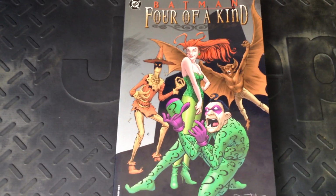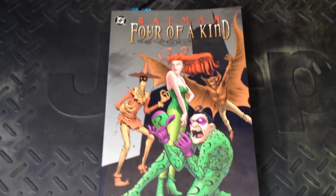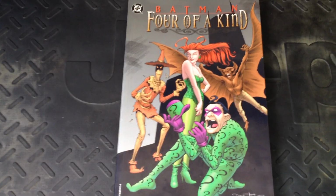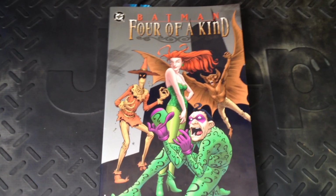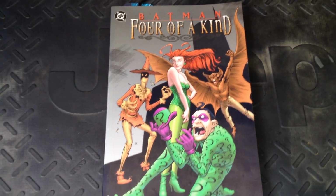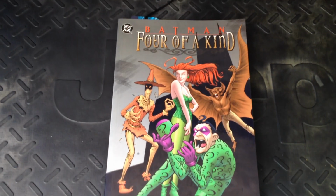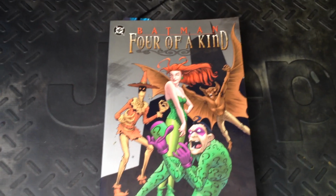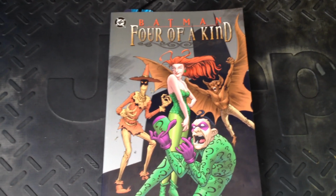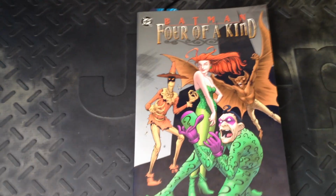So, recommended trade-wise for only the Batman completionists who are out there trying to get Batman trades. Recommended for those who can go out there and get the single issues at a decent price. Maybe not so recommended for those who are just kind of dipping in and out of comic books, not really a full Batman fan. For those individuals who are kind of peripheral, there's obviously a lot of better Batman stories out there. I'm giving this a 4 out of 5, but with some caveats.